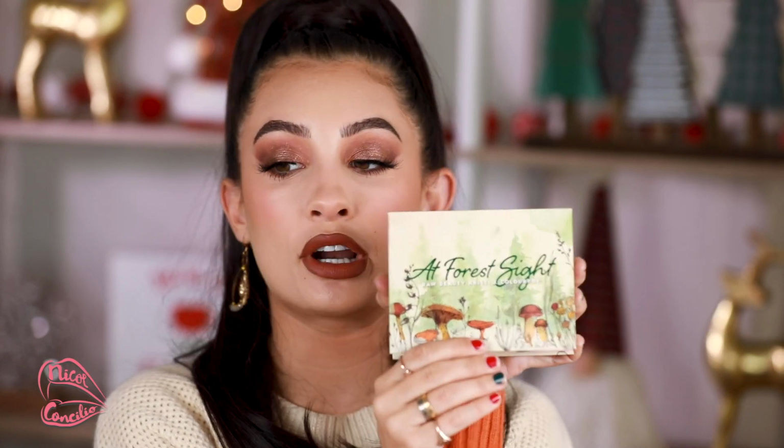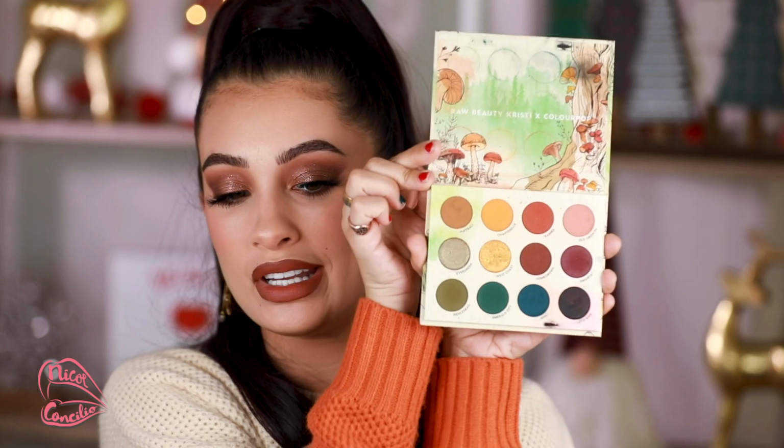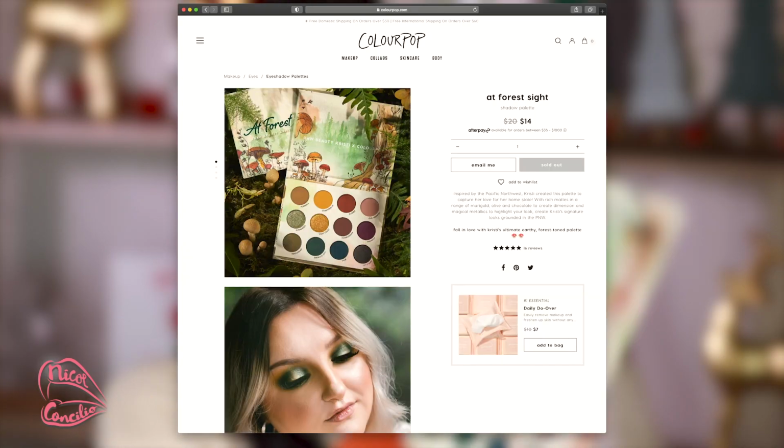Another eyeshadow palette I really wanna throw in this holiday gift guide, and also because it is restocking, I believe on December 11th. Don't quote me, I'm not 100% sure, but the At Forest site for Raw Beauty Christie's collab. This palette is so gorgeous. I love the way it applied. I actually did a whole dedicated review on it if you guys want to check that out. But yeah, I love this palette.